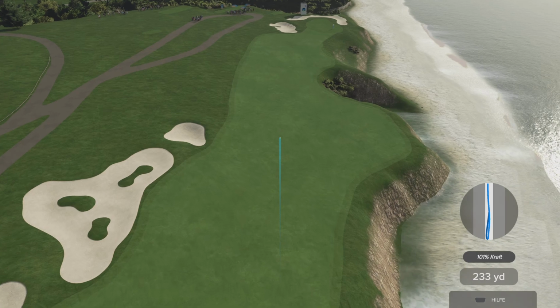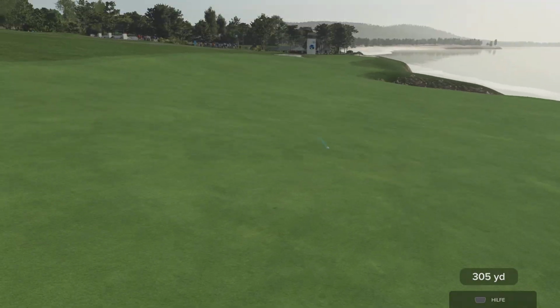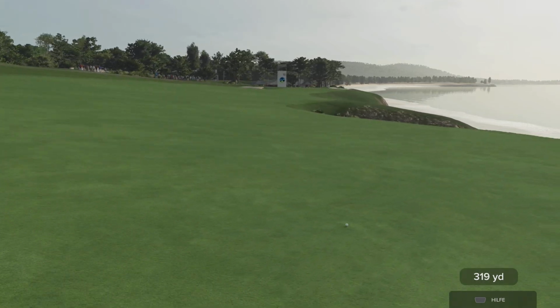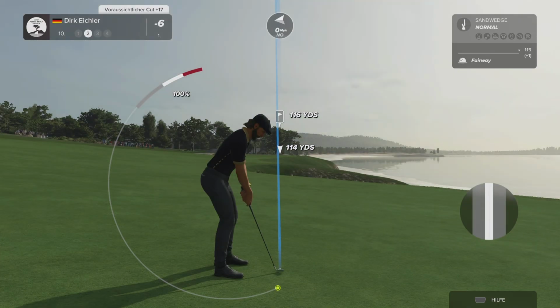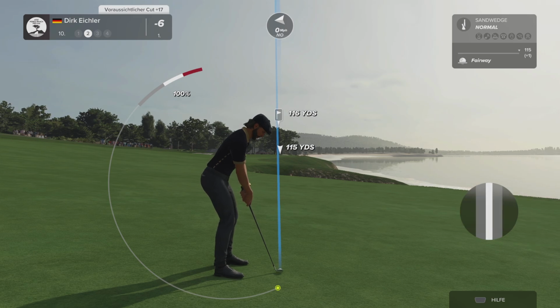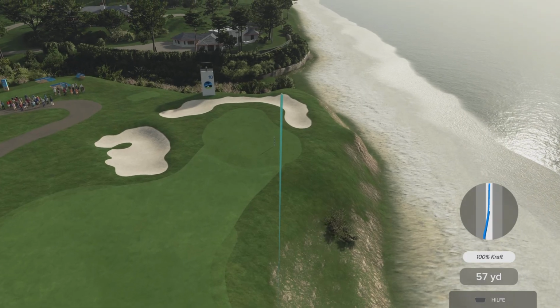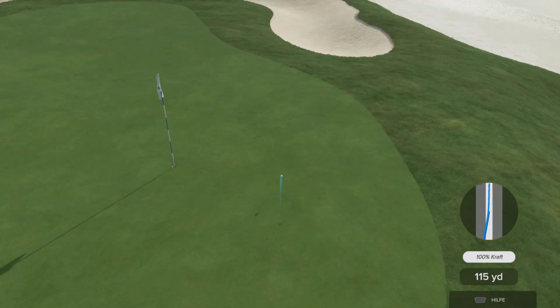Yeah, this is a quality looking shot, this one. That should find the short stuff. Henny, what have they got in front of them here? He's setting up here from about 115 yards. Well, that's comfortably on the dance floor. Well played.